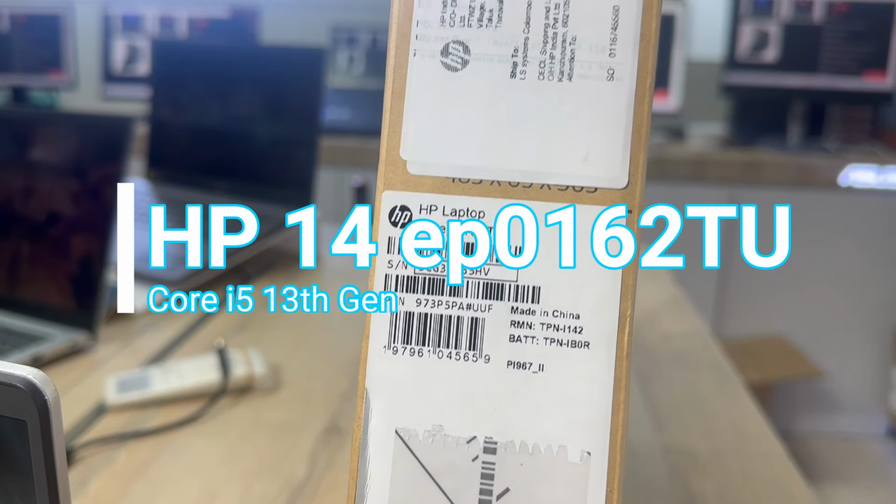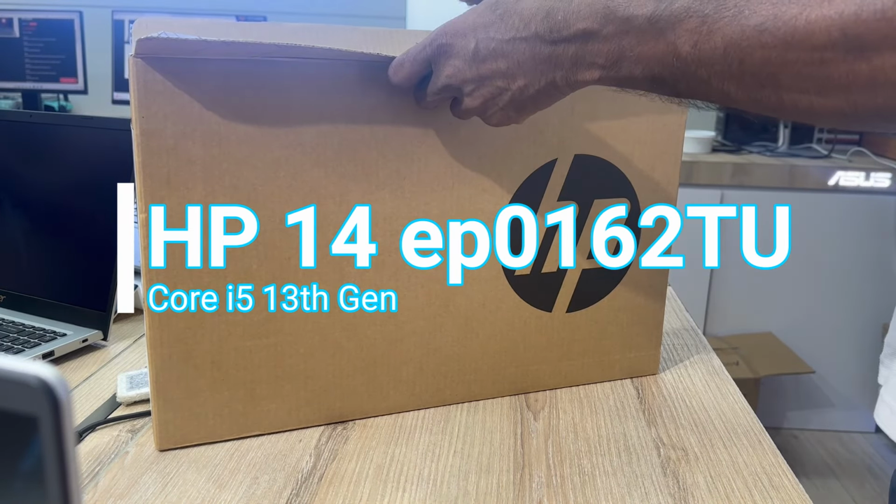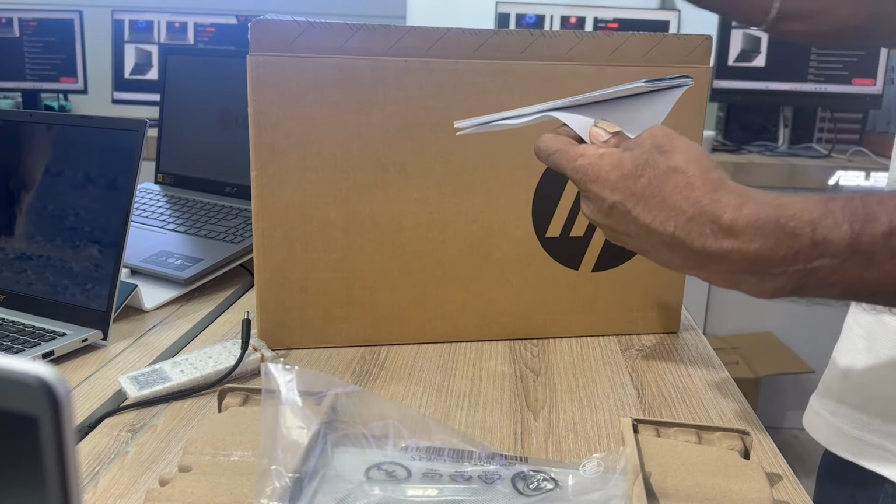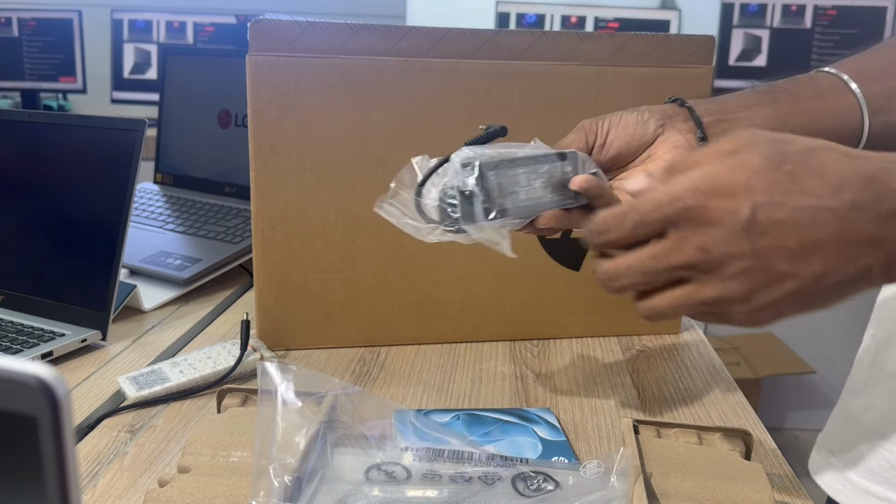HP 14 Laptop 2024. HP 14. Powerful performance. The Intel Core i5-1335U processor offers various computing needs.